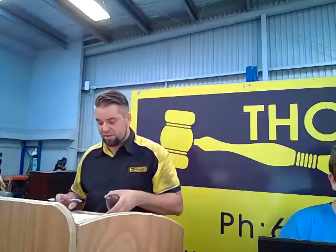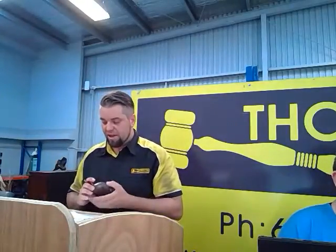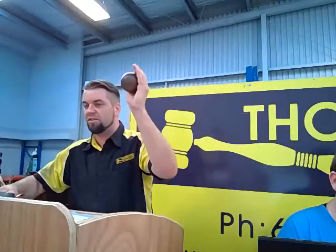Lot 65 is a 3-step aluminium ladder and a power press pole sliding clamp. Both the items. It's at 30 now with the net. Looking for 35. At 30 with an online bid. Is there more? Are you sure? $30.